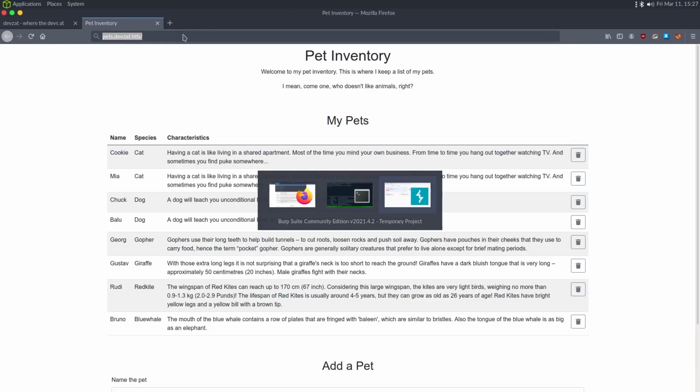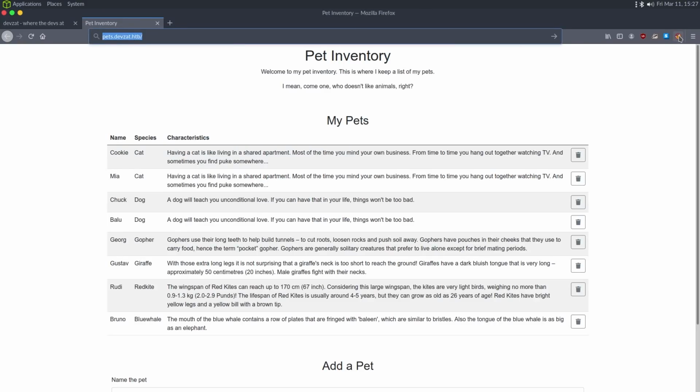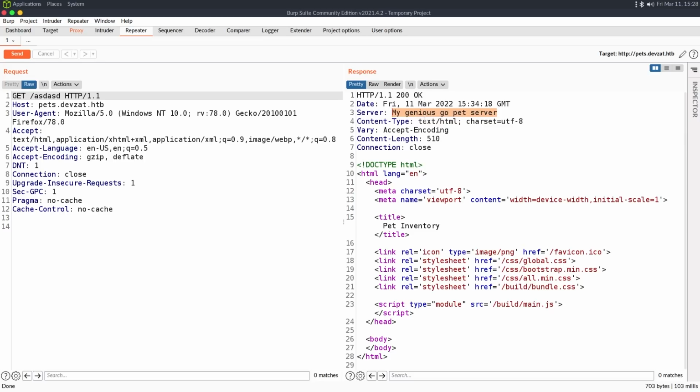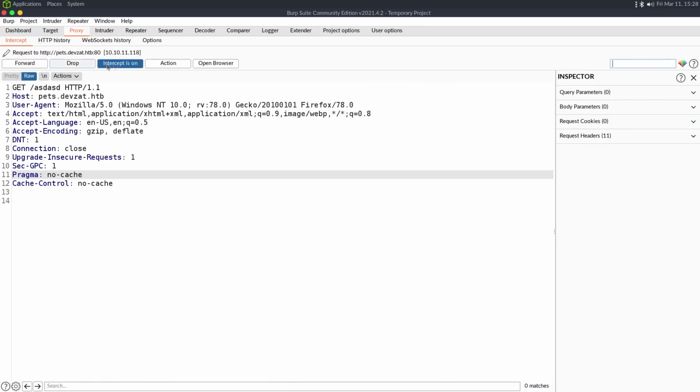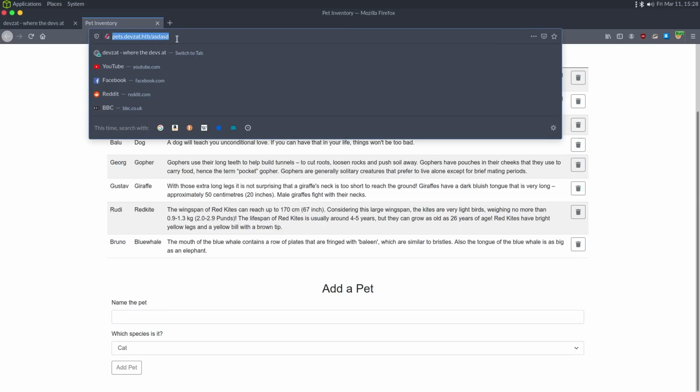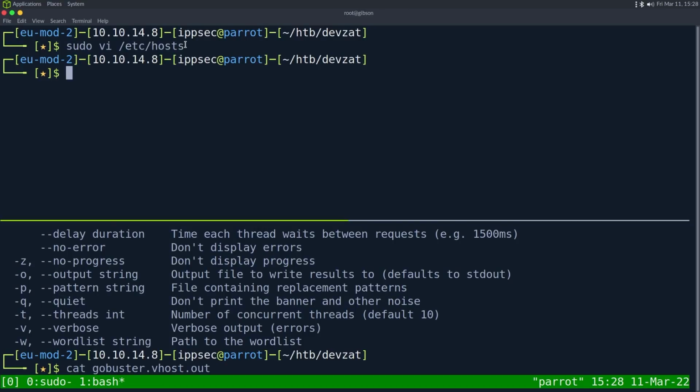I'm just going to examine the headers. So let's turn intercept off. We can do Burp Suite, send this over, and we see it responds 200 OK. The server is my genius Go Pet server. So I'm guessing this is a Golang web server, which again, just like the SSH, has a built-in web thing. So Go does good web servers. The only user input is this name a pet.